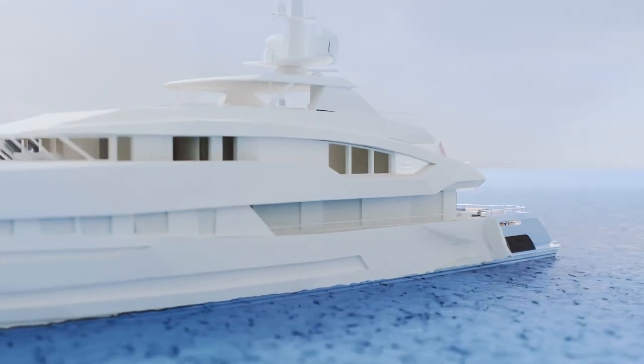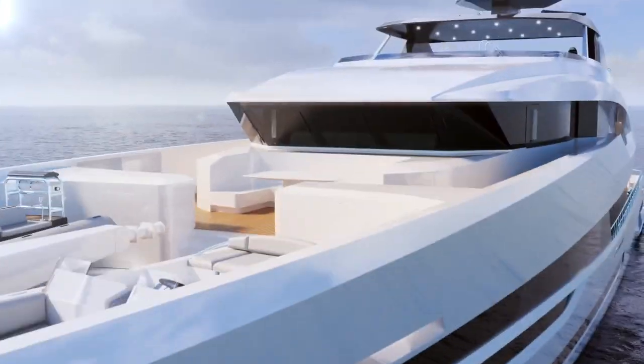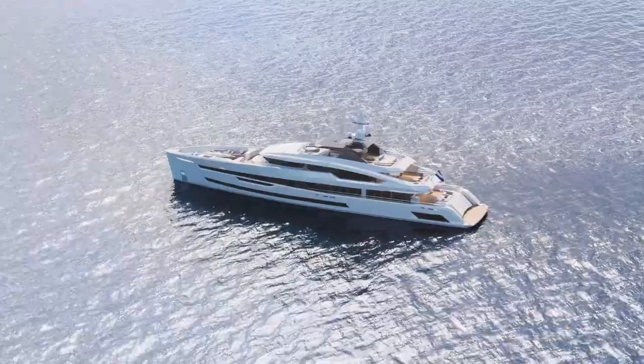So interestingly and unusually, Heesen approached us very early on in the process. And this was a new kind of way of thinking for them, where they wanted to bring in us as the interior designers earlier than normal to then have the opportunity to develop the GA in collaboration with their engineering team. And that has led to some very interesting and very positive developments to the way that the boat is set out today.